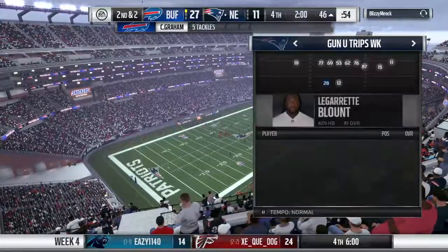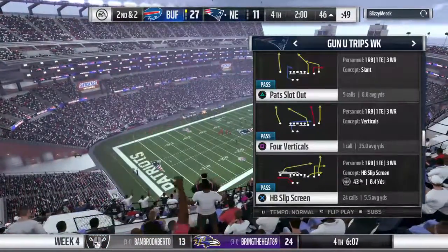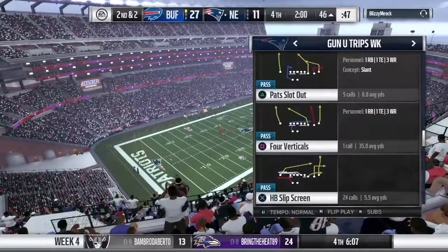Time for a break. We'll get a report when we return to Foxborough. We'll come back and see this one out after this.